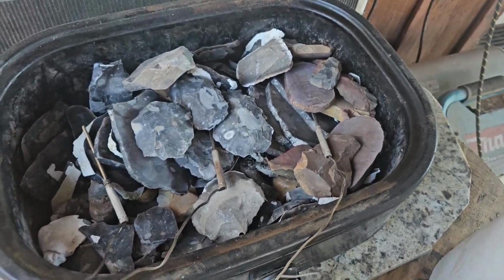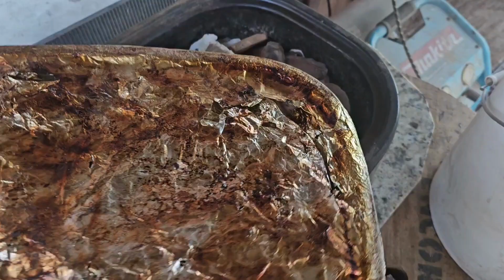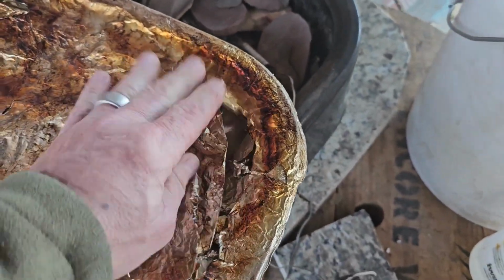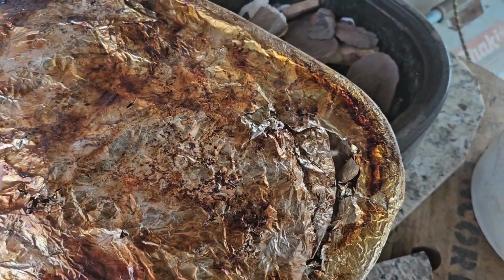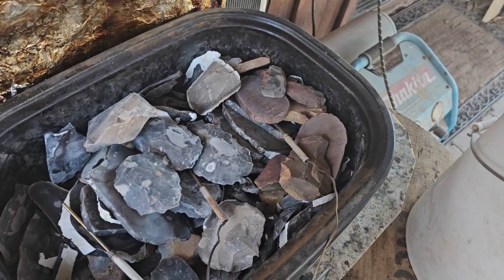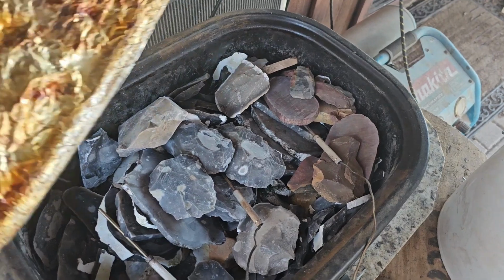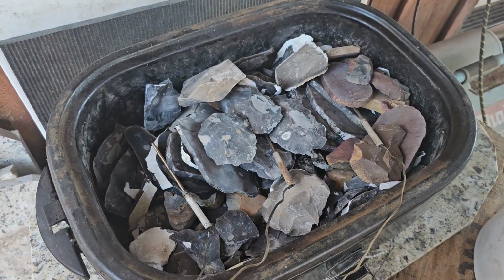Anyhow, I'm going to finish loading this up, and then we'll put the lid on it. And I've got an insulated lid. This lid's got fiberglass insulation inside of it. Now this aluminum foil's torn, and when the aluminum foil has holes in it, it makes the heat vary even that much more. Believe it or not, it can make a big difference. And with the good aluminum foil on there, it keeps a much more even temperature.